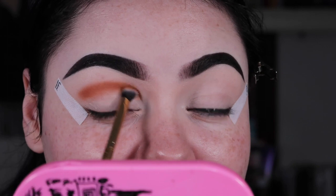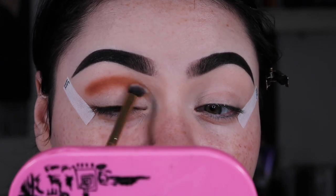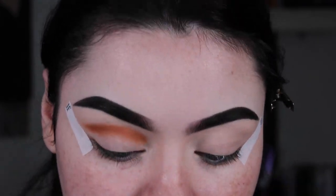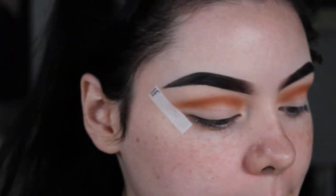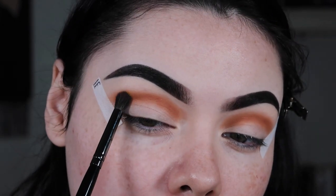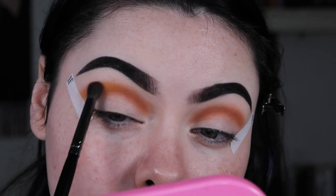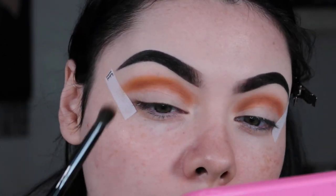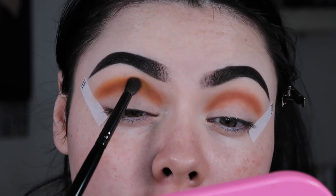So I'm just going to take this in a half circle shape, and I'm just going to soften the edges a little bit. Now I'm going to take a fluffy but still kind of dense brush, and I'm going to take this mustardy kind of orange shade right here, which is called P.Louise, and I'm just going to start packing it down like that, start doing little circle motions right away. Definitely a mustardy, orangey yellow shade.